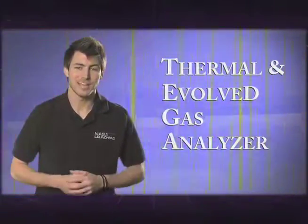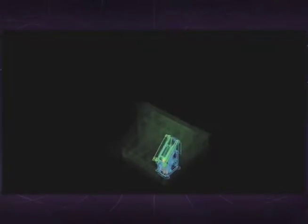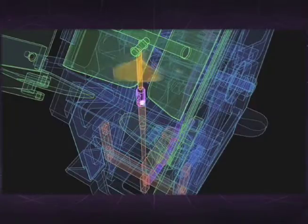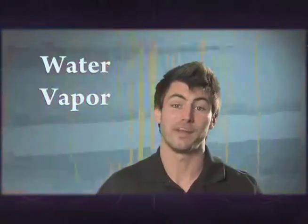But really, it's just a high-tech oven. The soil is dropped onto a screen, where some of it falls through into one of TEGA's tiny ovens. The oven closes and heats what's inside. The gases that come out of the oven are then analyzed. When this particular sample of the soil was analyzed, water vapor was detected.